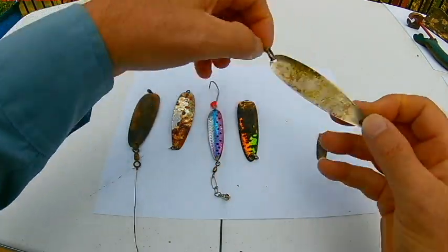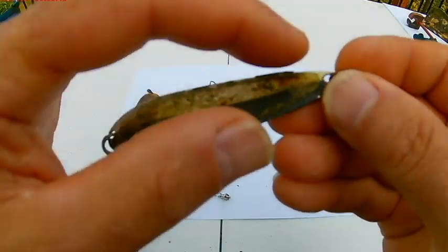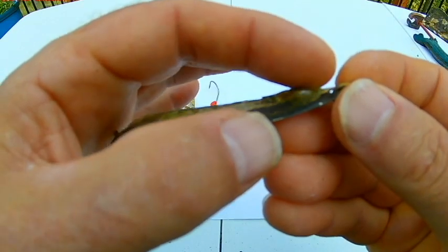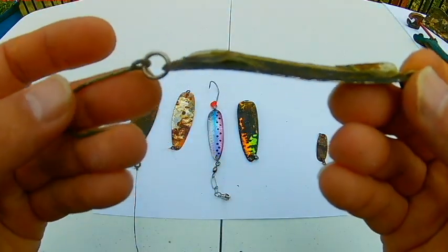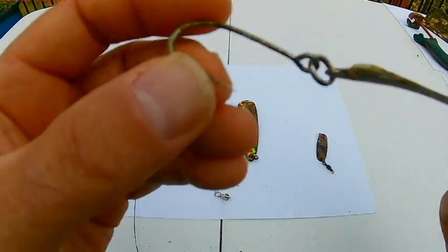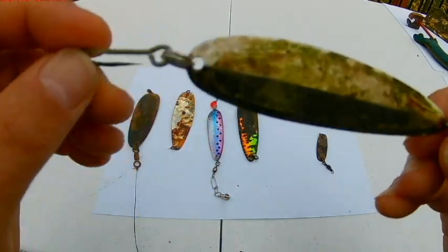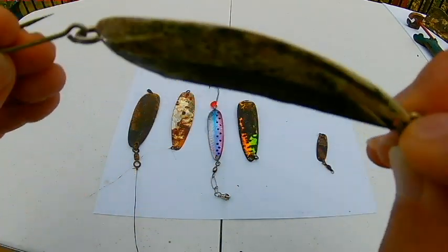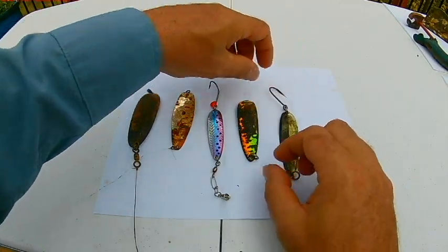Some of the ones that have been down not so long, this is a needlefish. You can see it's got some plastic little covering that's on it. They put a plastic covering to protect it. That covering's disappearing. The hook is rusted, but not completely gone. So this is kind of intermediate in age. It'll also clean up nice and go in my toolbox.